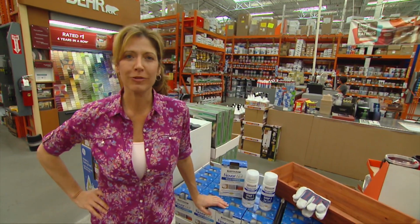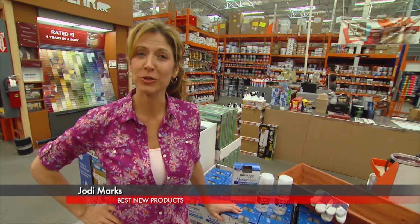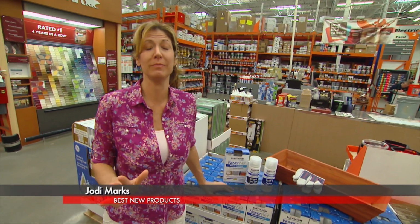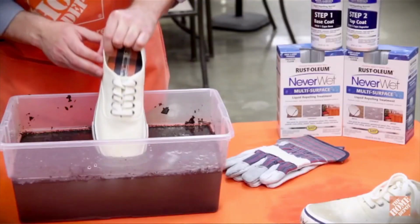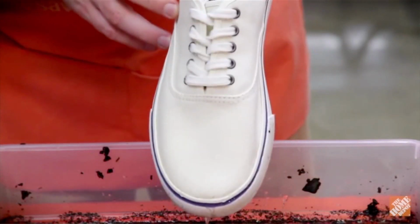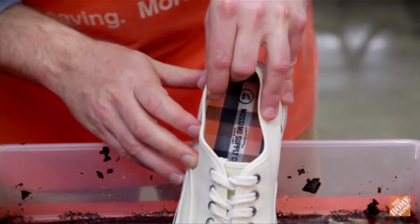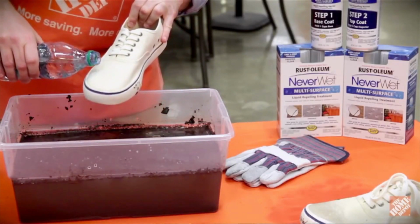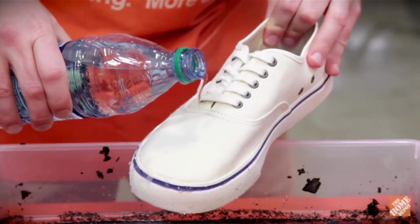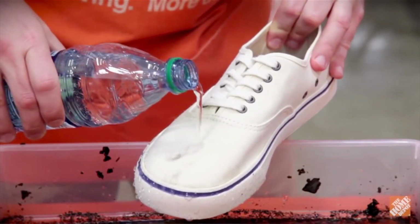You know, if you're trying to grow a garden or have a beautiful lawn, water is your best friend, but on any other surface, it can be your biggest nightmare. Things like wood or concrete, metal, plastic. Until now, take a look at this. Rust-Oleum has come out with this product called Never Wet. It's a 2-step process, and it's pretty good because it's a multi-surface liquid repelling treatment. And it works virtually on anything.